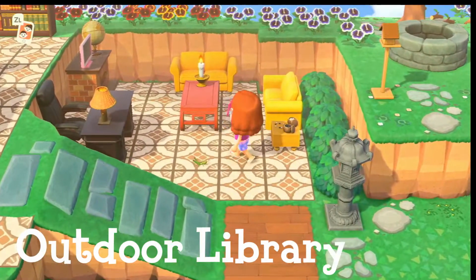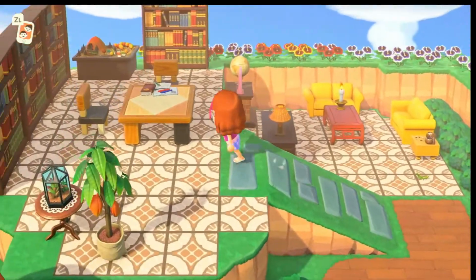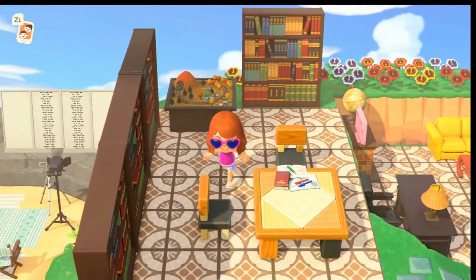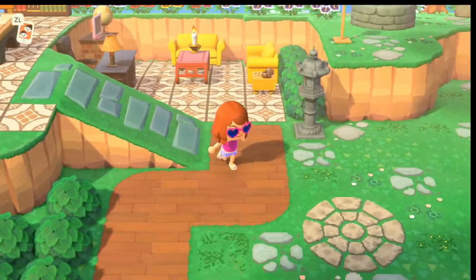And next is the outdoor library. This is one of the first areas I've made, and I've kept it up even within redesigning my island. I love libraries, and just like the outdoor aspect of it is so much fun.